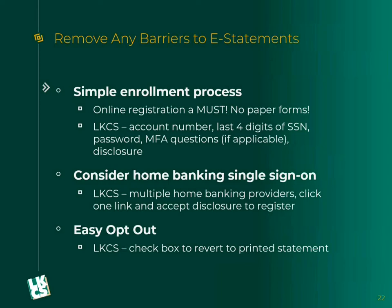But another thing to think about is easy opt-out, okay? And when I say easy opt-out, don't think of it as, oh, I don't want them to easily be able to get out. That's true. We want them to stay. But the perception that it's easy to unenroll from e-statements makes them feel better. They're not stuck, right? If they're a little hesitant to sign up for e-statements, they can see, okay, I just have to check a box. I'll just check one box and I'll go back to printed statements. The perception that, hey, I'm not forced into this. I don't have to call. I don't have to do this, that, or the other to get out of this. Giving them the easy out makes them feel better.